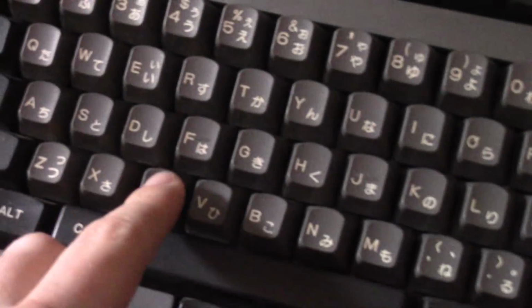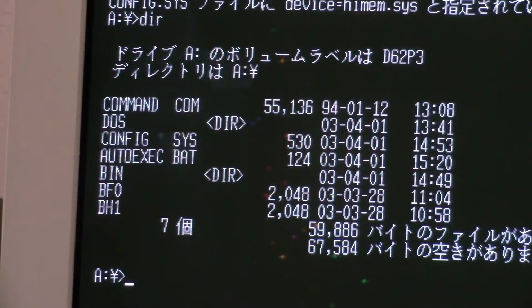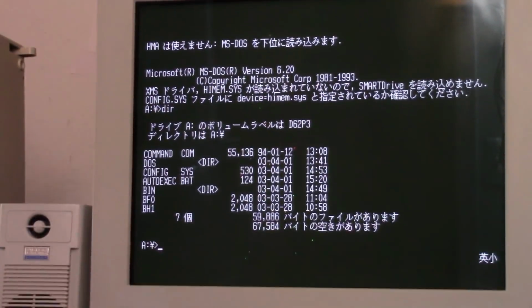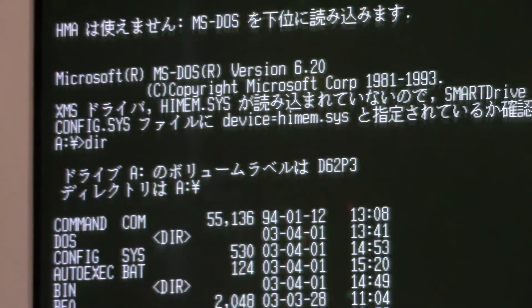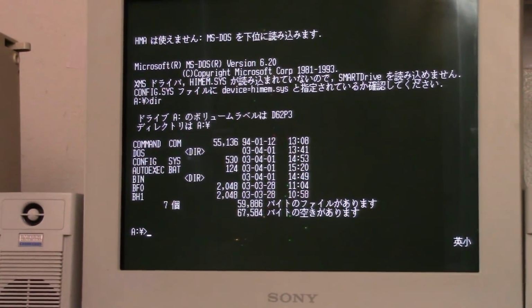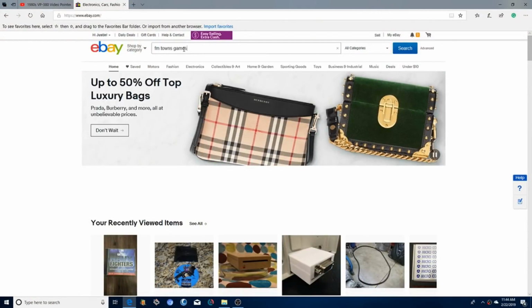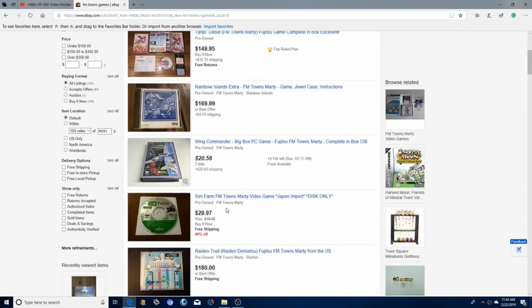I don't know. Let's see. I wonder if commands like dir work. Yeah, so I mean, it works. The commands are the same, I'm pretty sure, but it's obviously in Japanese. I guess if I really wanted, I could use Google Translate on it, although I think I know what most of this stuff is here. So that's kind of cool that we know that it's basically working and that the floppy drive works. At least we know that much. Alright, so to make sure, let's just find an FM Towns game, an actual game and not a CD-R, to try.